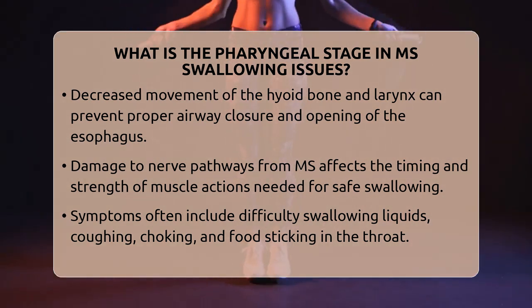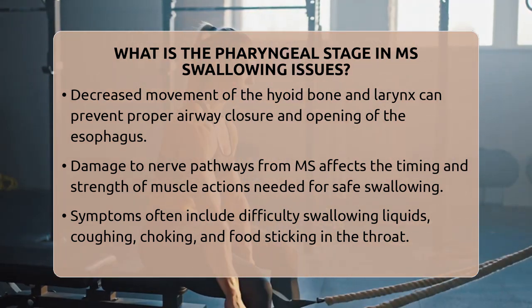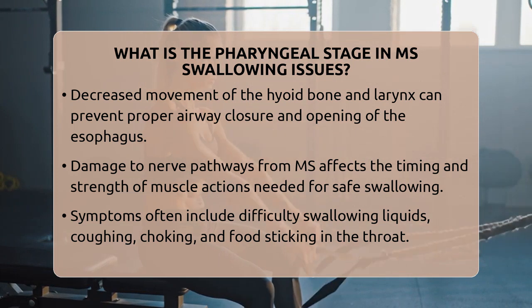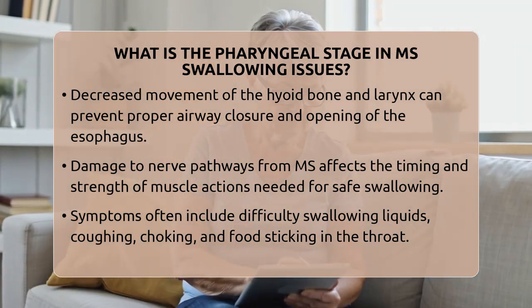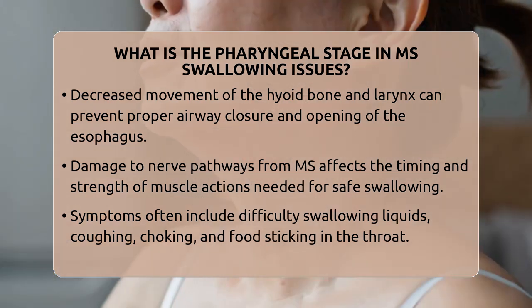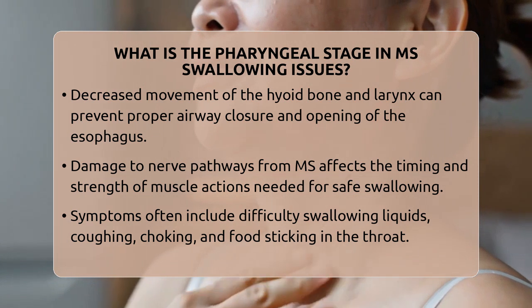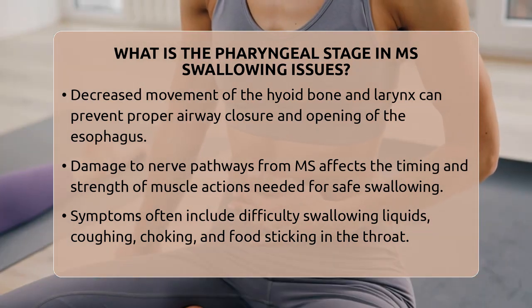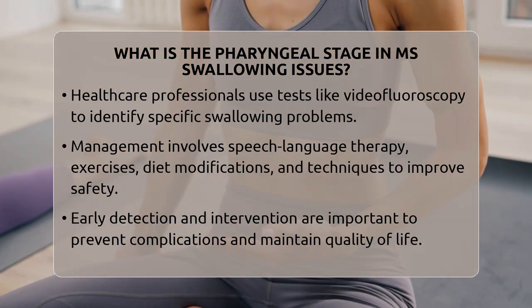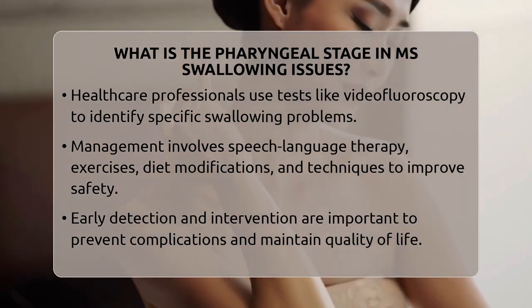Clinically, these issues often show up as difficulty swallowing liquids, frequent coughing or choking during meals, a sensation of food sticking in the throat, and a higher risk of developing aspiration pneumonia. Healthcare professionals can evaluate these problems with specialized tests like videofluoroscopic swallow studies, which provide real-time images of the swallowing process and help identify specific dysfunctions.